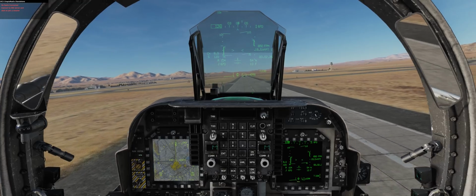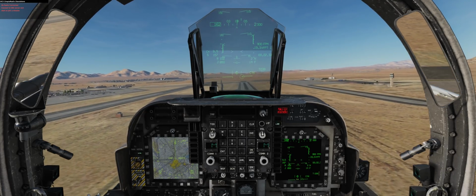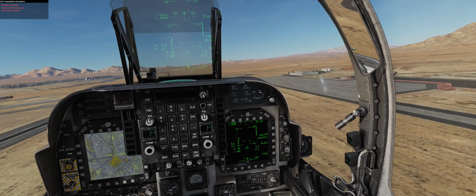And as we pitch up, we'll start reducing the nozzle, like so, and we'll gain forward speed. Nozzles can come all the way up now. Flaps can come up into auto. And water injection can come off. And we are airborne. And we didn't use any water for that.